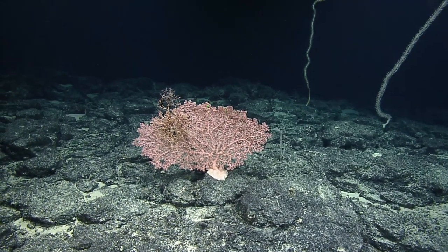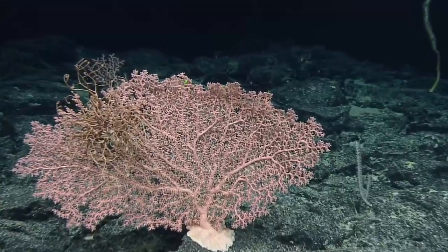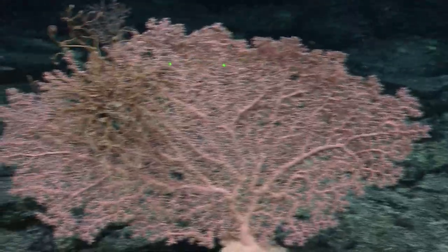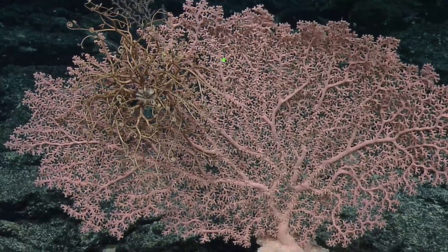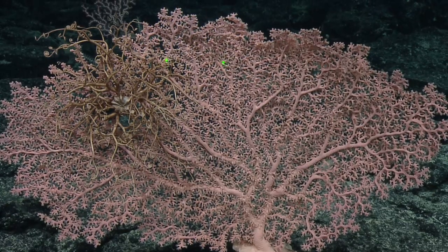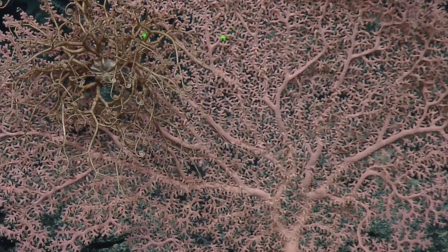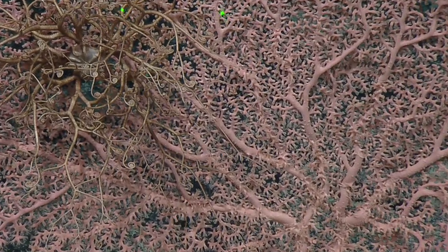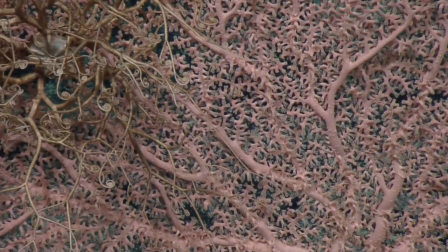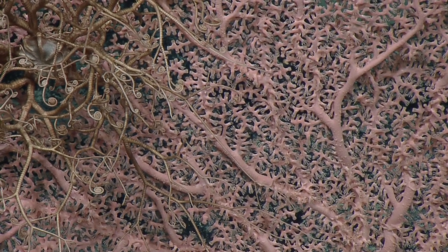Okay, presume. There's a lot of basket stars where we are, too. I love that. It's impressive. I think it's just the current. These are planktivorous animals, suspension feeding, and it's a good spot for them, a good environment. That's beautiful.